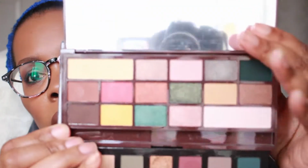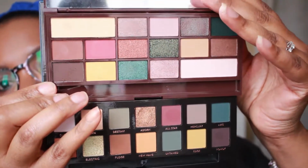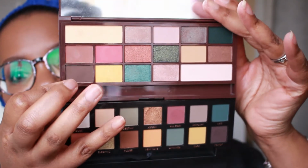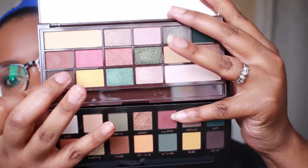They are not even close. We can even try. Yeah, they sort of look alike in the pan, but the pigmentation is definitely not there. So if you see this shade here, even though I'm showing you on film, it's not that much alike, but this one and then that one there, not even close.